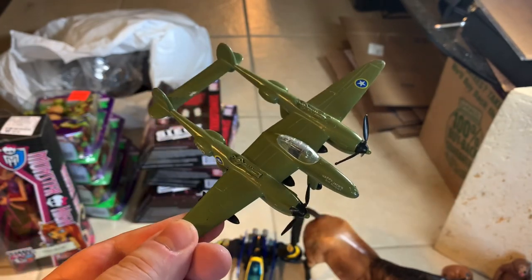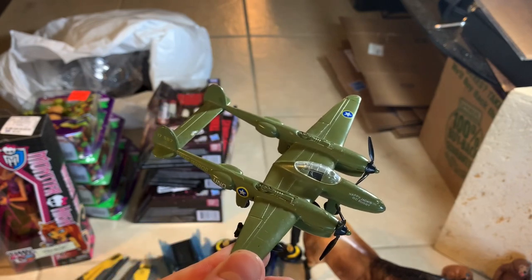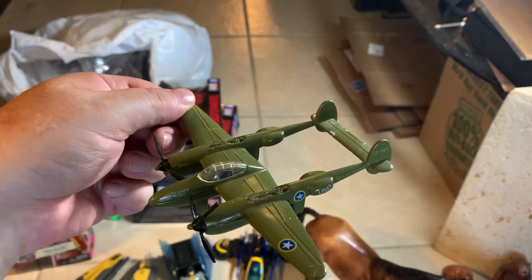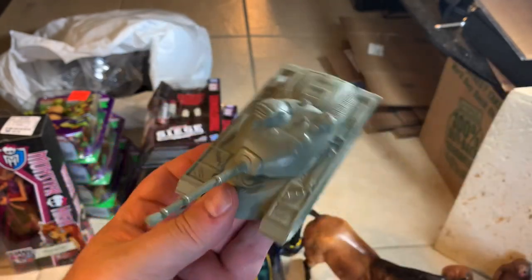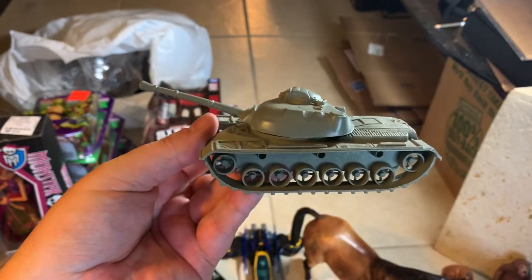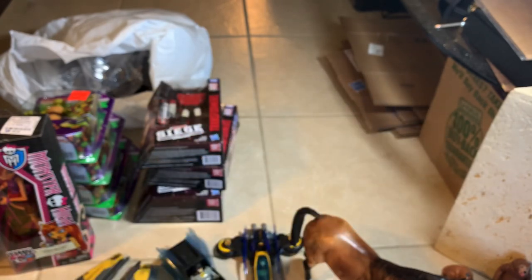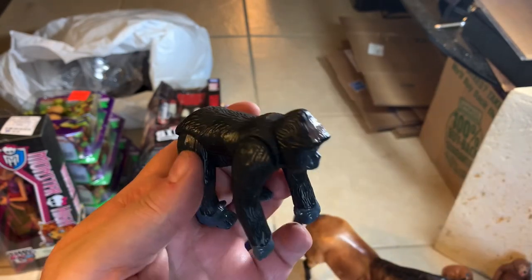And we have a World War II twin... What were these like? I forgot what they were called, but they're really cool planes from World War II with the dual fuselage and everything. Just a metal die-cast model. Plastic tank. Went with all the standard little army men type size guys. Pretty neat.